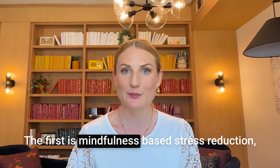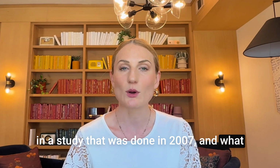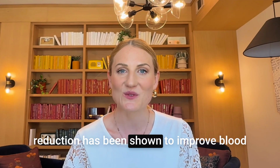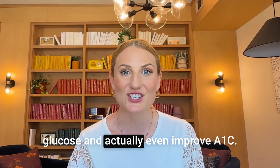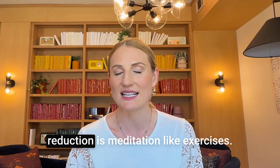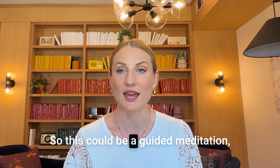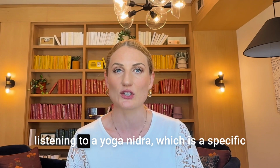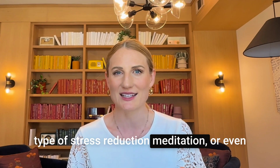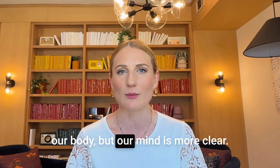The first is mindfulness-based stress reduction, in a study that was done in 2007. And what we see is that mindfulness-based stress reduction has been shown to improve blood glucose and actually even improve A1C. Now, mindfulness-based stress reduction is meditation-like exercises. So this could be a guided meditation, listening to a yoga nidra, which is a specific type of stress reduction meditation, or even doing things like yoga where we're moving our body but our mind is more clear.